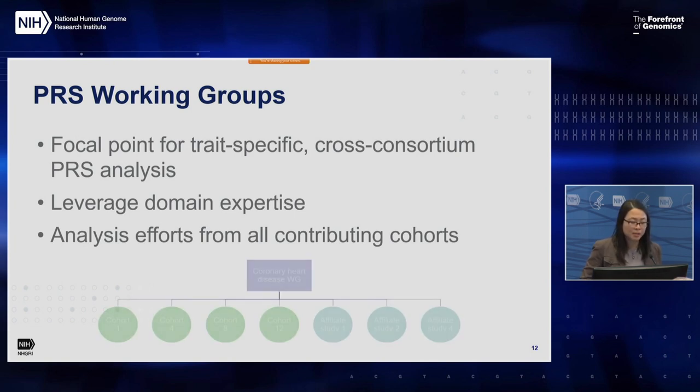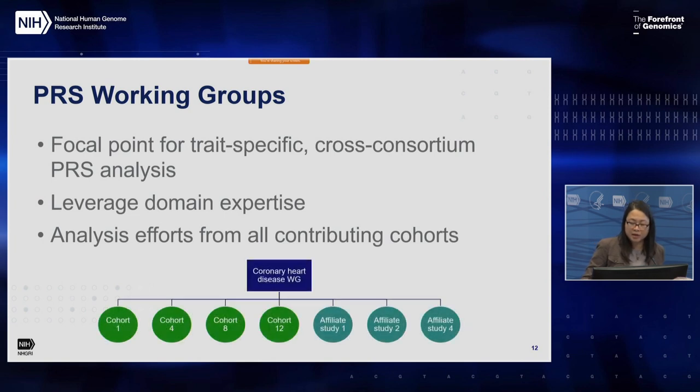One feature of this type of model is that the centers would be funded to provide analysis effort to all contributing cohorts. And then here's a cartoon of a hypothetical coronary heart disease working group where you can see that there are four cohorts that were funded as part of the PRSCs and three affiliate studies that would be brought in. Importantly, for this particular working group, the link between the individual cohorts and the PRSC to which they belong is not as important as the ability for this working group to come together and do the PRS analysis.